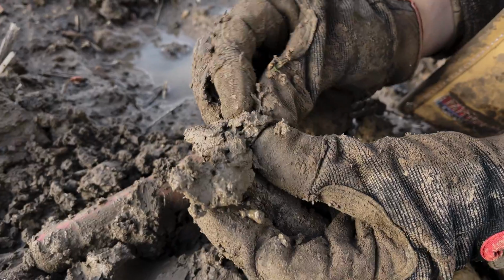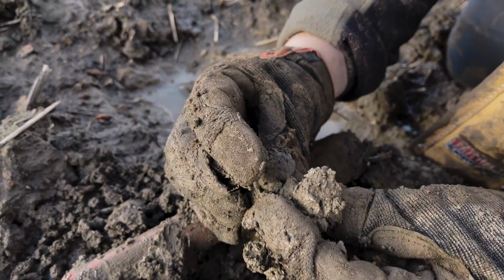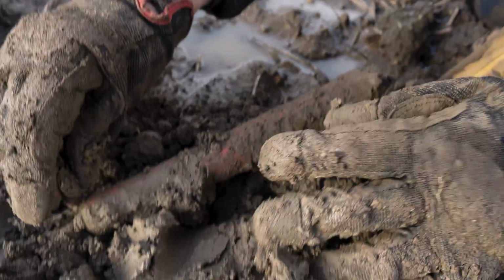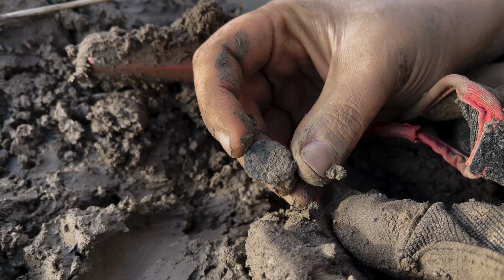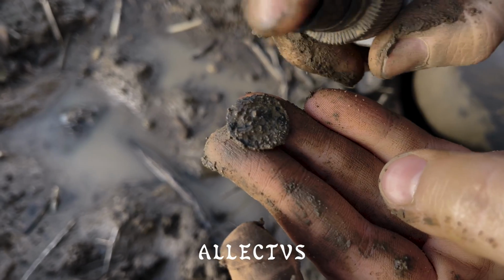What is it? Is it here? Is it that? No. I think it's in that, I think. That looks like, I think we got a coin or something. I think that's it. This is a quinarius minted under the Romano-British Emperor Electus, an emperor who lasted less than 3 years before perishing in battle.